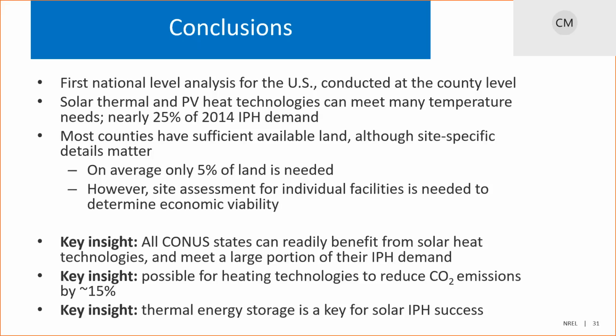As Carrie mentioned before, there are a lot of counties, most of them, in fact, that have sufficient available land for these technologies, although it does matter in terms of the site-specific details. So I'll mention that a little more towards the end of this presentation. And then we did highlight a couple of key insights that we thought were important.